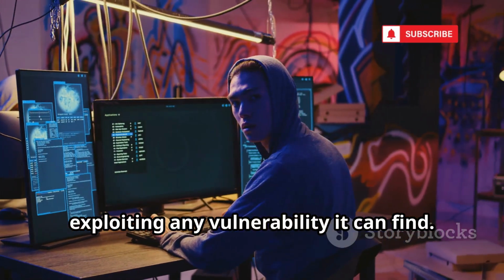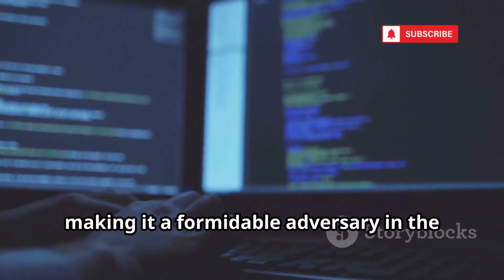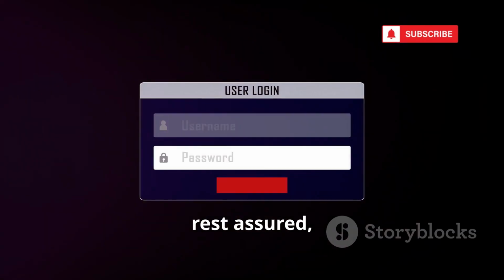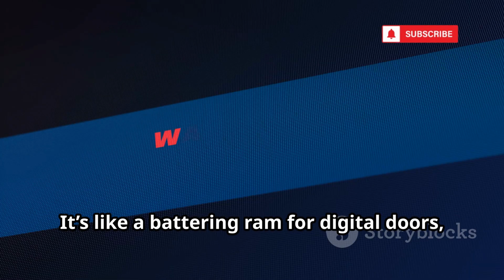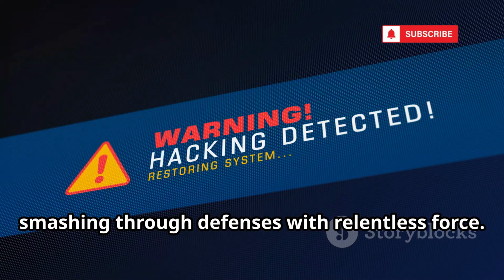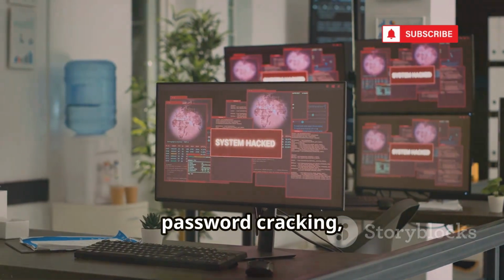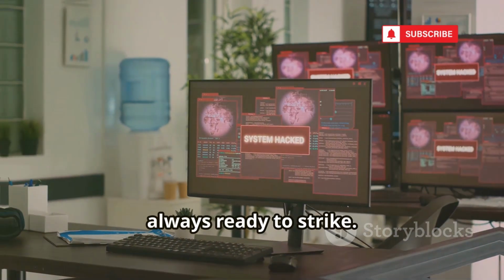it can find. It automates brute force attacks to a terrifying degree, making it a formidable adversary in the digital realm. If your password is weak, rest assured, Hydra will find it and exploit it without hesitation. It's like a battering ram for digital doors, smashing through defenses with relentless force. Hydra is the mythological beast of password cracking, a many-headed serpent that adapts and evolves, always ready to strike.